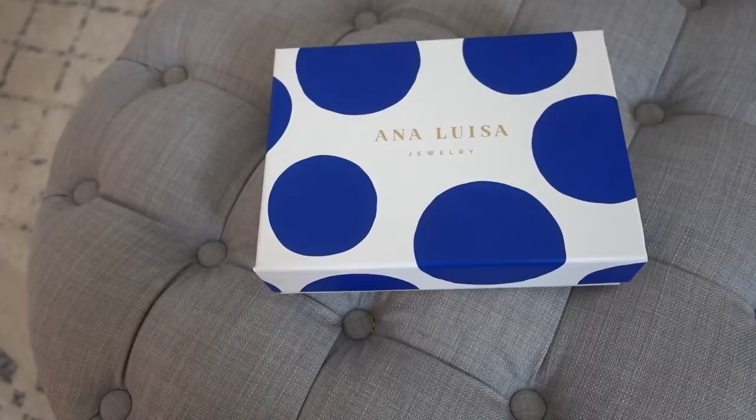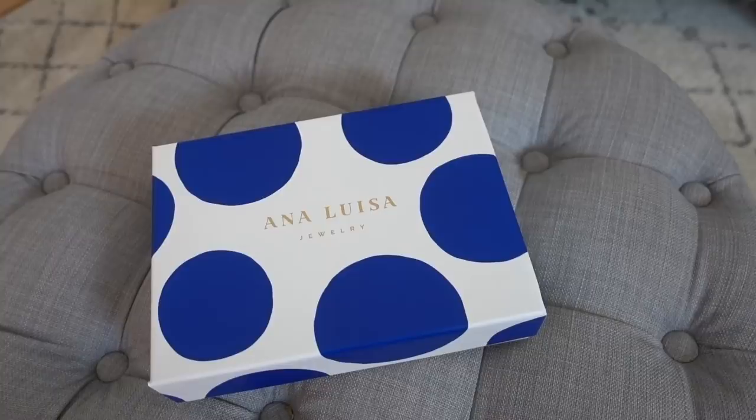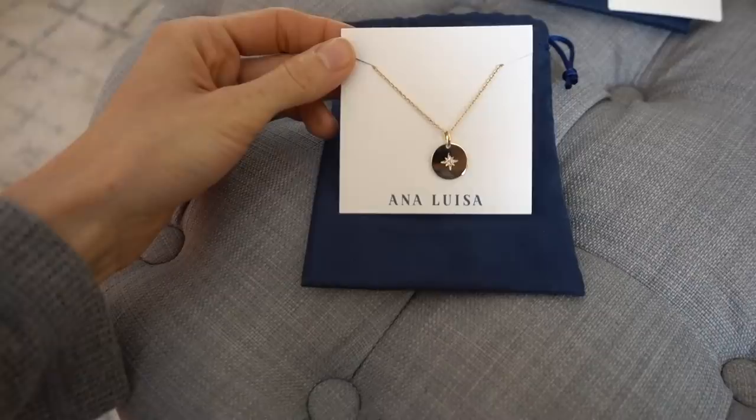Some of the designers that they work with have worked with other designers for brands like Gucci or Louis Vuitton, so there's that bougie feature. The pieces are really tasteful, and I like them because they tend to be very delicate and petite and kind of minimalist looking, which is sort of my style.